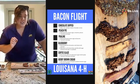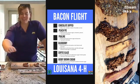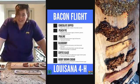Kendall, Brittany says soft bacon all the way. And so take out your bacon, put it on your bacon sheet, and then come up with the flavors you want. Here are the ones that we played with.